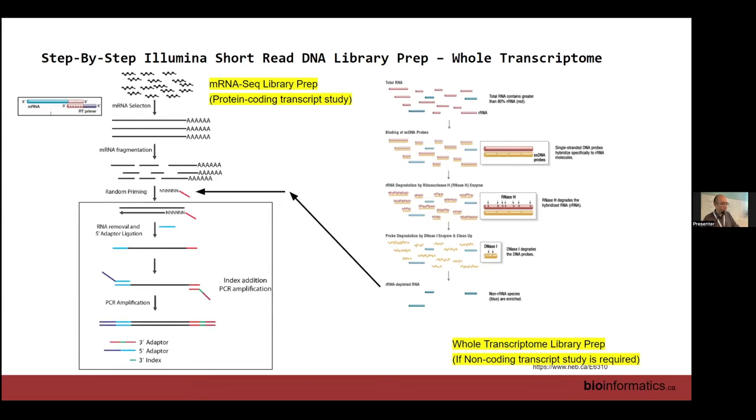Again, fragment them. And now you can do your library. The way to do the library is that you have to make them into cDNA. Usually the process is to use a random primer, say a string of about six random bases. What random primer means is an equal mixture of A, T, C, G in there, so you can bind to any sequence possible. Make your cDNA and then amplify them, and then you'll get your whole transcriptome library. So that's the workflow. The process usually takes almost a full day to a day and a half, because the purification and enrichment process takes a little bit longer.